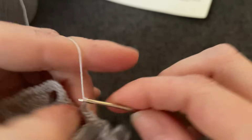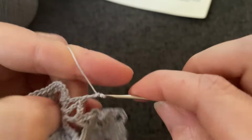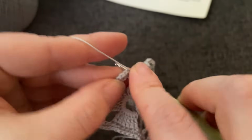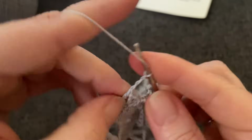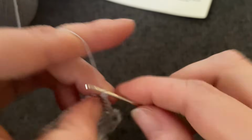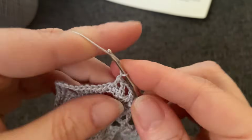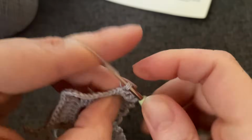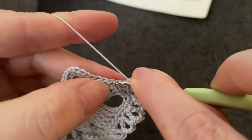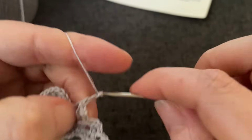So 1 double, chain 3, 1 double, skip 2, work a V-stitch, skip only 1, work a V-stitch, again skip only 1, work a V-stitch into the point, skip 1, work a V-stitch, now we skip 2, work a V-stitch, 1, 2, 3, and skip 2 one more time, work a V-stitch, 2, 3.